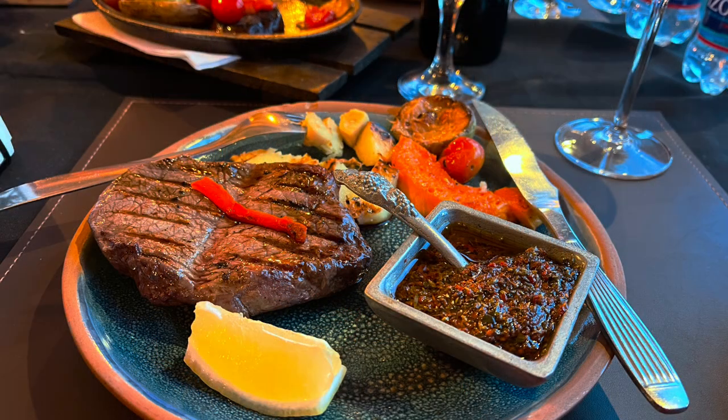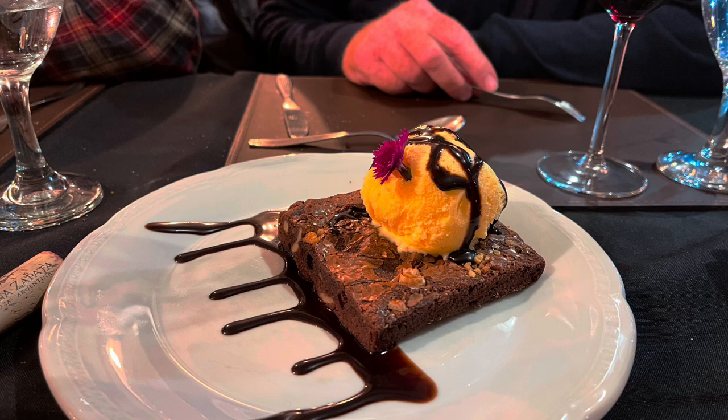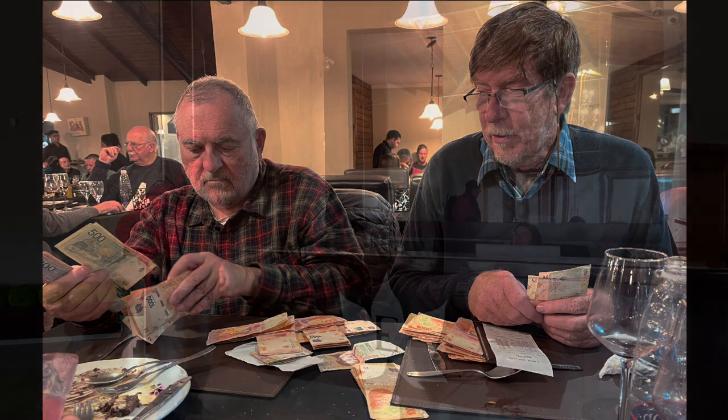We had one last Argentinian steak dinner, and then the next morning we packed up and prepared to leave El Calafate and Argentina.